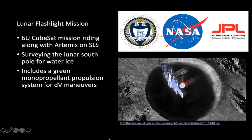The 6U CubeSat includes a green monopropellant propulsion system whose design and realization is being worked by Georgia Tech and NASA Marshall. This system is responsible for providing the propulsive capability to maintain course for the Moon and eventually insert the CubeSat into its desired science orbit.